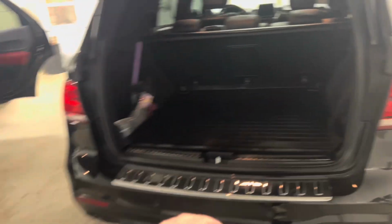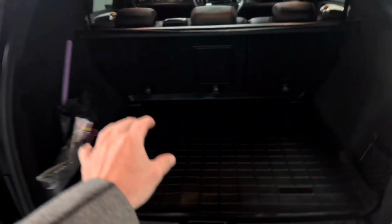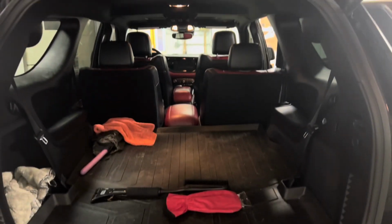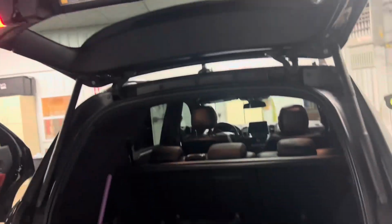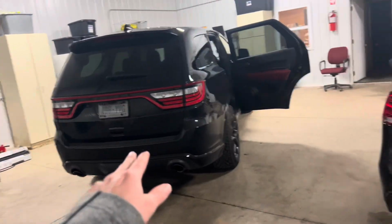But now, of course, this is only a 2-row SUV, but this platform was used to make that Durango. So you can see how much room you've got in the back there. Quite a bit for a two-row SUV. This would be very comparable to the Grand Cherokee. Of course, here with that third row seat down, you have a ton of room for dogs, cargo, whatever. Power closing tailgate. And power closing tailgate, but not on the side. It is up here. There we go. That closes a lot nicer than that.